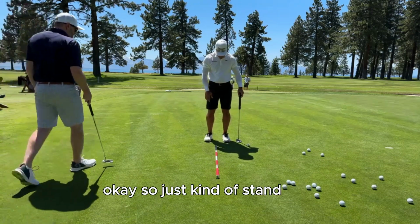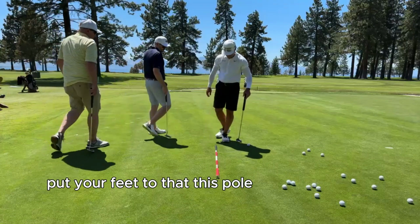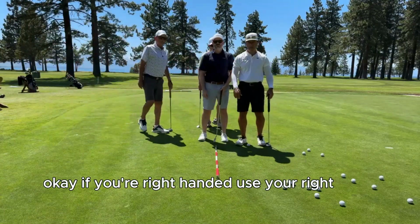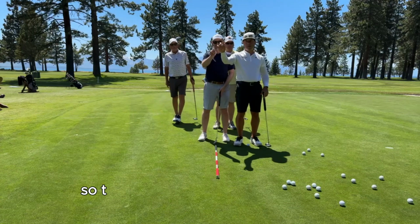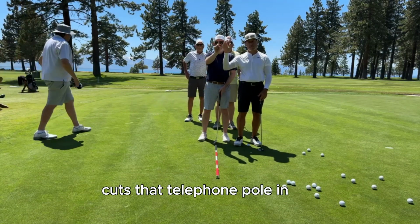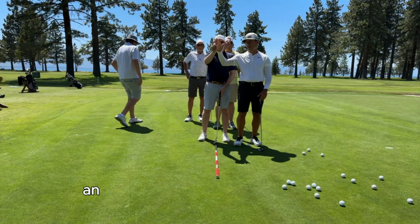So just stand here, and put your feet so that this pole is between your feet. If you're right-handed, use your right hand. Hold up one finger so that the inside edge of your right finger cuts that telephone pole in half. So you've got half wood there, and that's covering up the other half.